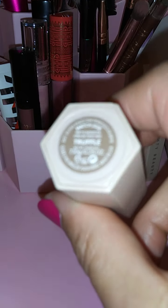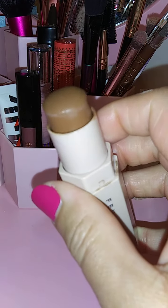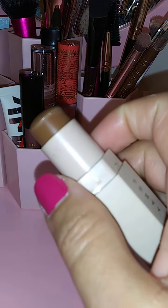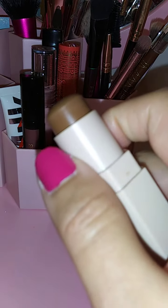So I've probably had this since 2017, but it still works well. It's a cream. It doesn't smell funny. Nope, it still smells like makeup to me. I haven't repurchased it yet. That's how much I have left in it. There was probably half more of that previously when it was brand new. But yeah, I've had this since 2017.